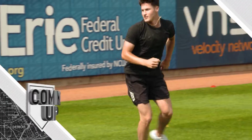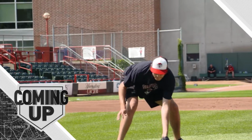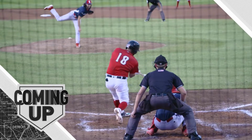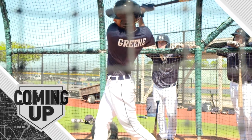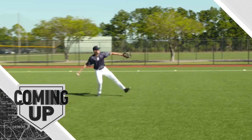Coming up on the road to Detroit, we'll check in on the top arms of the Tigers farm system, including the #1 overall pick of the 2018 draft. Then we'll hear from two young prospects whose hitting talent is clearly ahead of the curve. Later on, baseball is a family affair for a couple of intriguing Tigers outfield prospects.